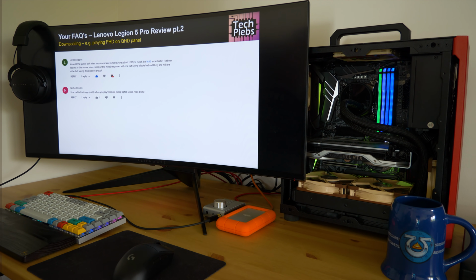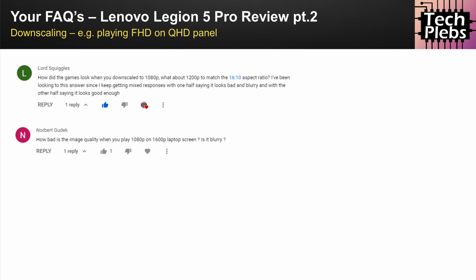The next fact is downscaling, e.g. playing Full HD on a QHD panel. Now, Lord Squiggles, by the way, excellent and amazing name, asks: how did the games look when downscaled to 1080p? Norbert asks, how bad is the image quality when you play 1080p on a 16-inch laptop screen? Now, the long short of it is that you will now see a video comparison recorded by the Panasonic GH5 showing both resolutions on Witcher.